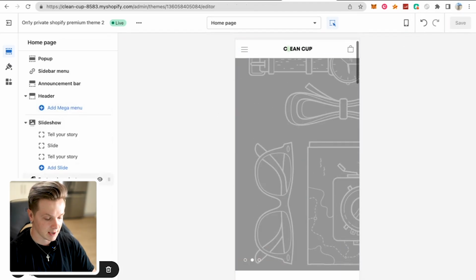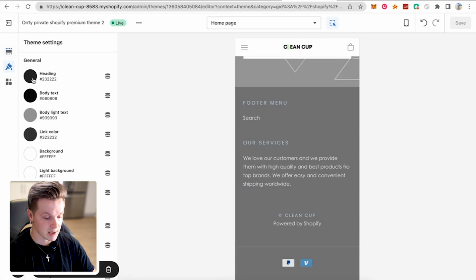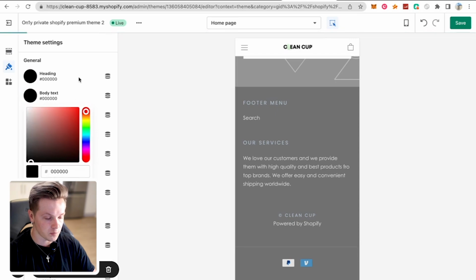Now I'm gonna go ahead and go down and customize my colors. When I go down to customize my colors, I'm basically going to go into my theme settings. I'm gonna go to colors, and then I'm just gonna start messing around with my colors. So I want my heading to be black. I want my body text to be black. I want all of this to be black, essentially. I like to make things super, super clean, you guys.